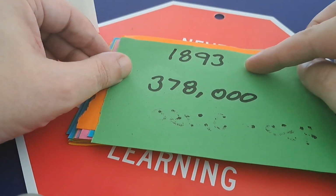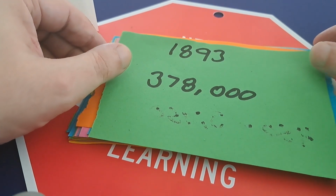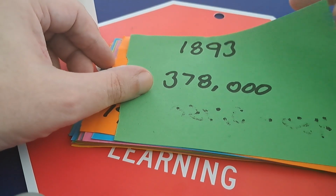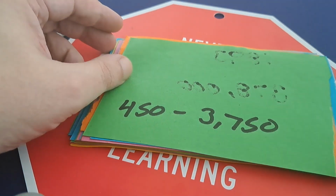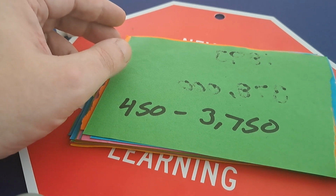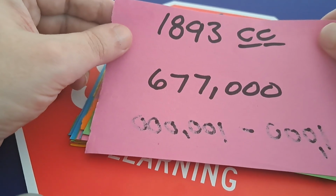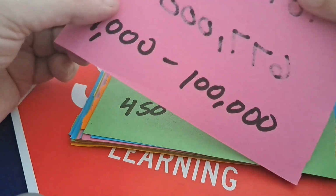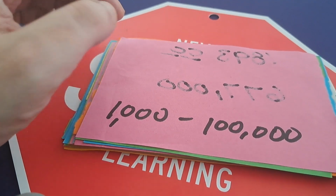And you don't see any mint mark here, so that means it would be considered Philadelphia. 378,000 coins were minted in 1893 out of Philadelphia. They have a booking of $450 to $373,750. Moving on to the 1893 Carson City. 677,000 were minted. They have a booking of $1,000 to $100,000.